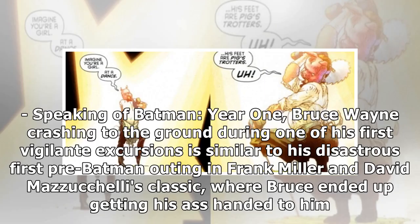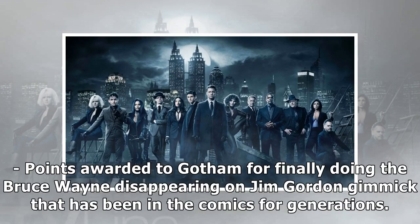Speaking of Batman: Year One, Bruce Wayne crashing to the ground during one of his first vigilante excursions is similar to his disastrous first outing as Batman in Frank Miller and David Mazzucchelli's classic, where Bruce ended up getting his ass handed to him. Points awarded to Gotham for finally doing the Bruce Wayne disappearing on Jim Gordon gimmick that has been in the comics for generations.